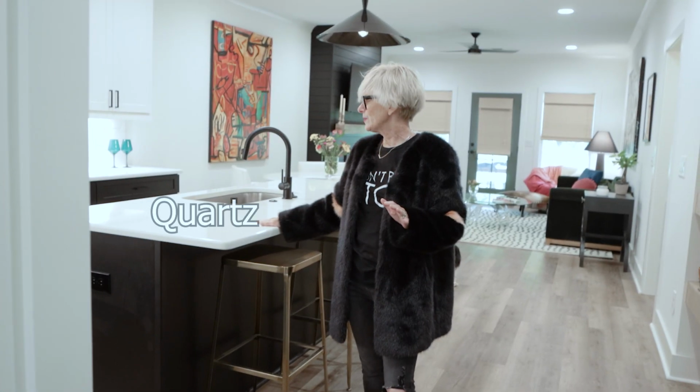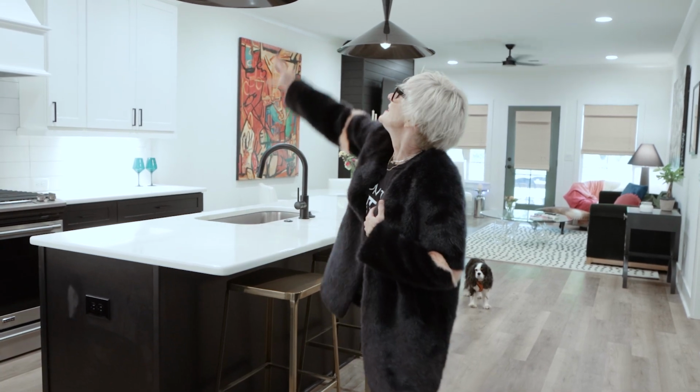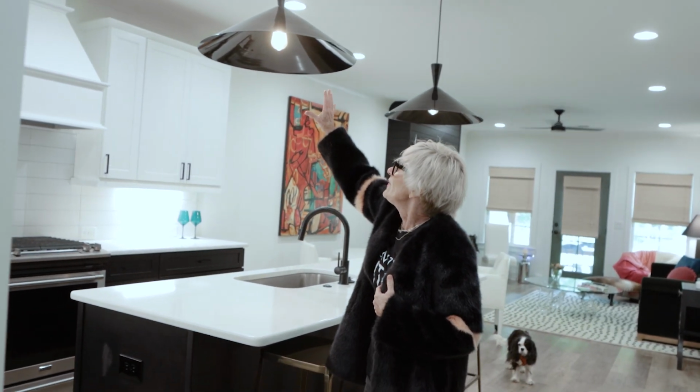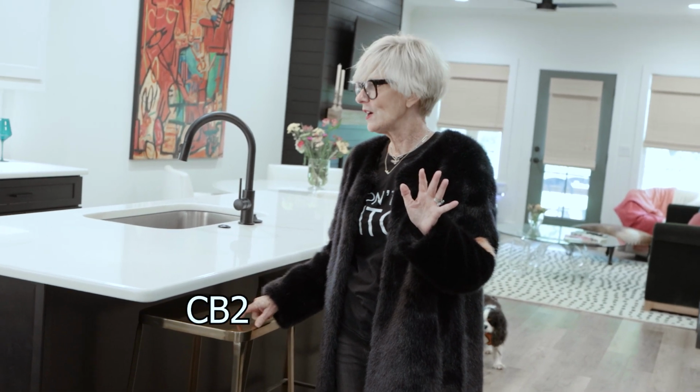All quartz countertops. Now, I did not pick any of this out. I bought it like this, so I did not get credit for this. I did add these lights. I've had people tell me they have like a little bit of Star Wars, Darth Vader effect. I don't think so. I think they added a little bit of modern to this house. CB2 for the lights. Yes, these should have been counter depth, but they're not, okay? So don't judge. They come from another house. This is CB2 as well.